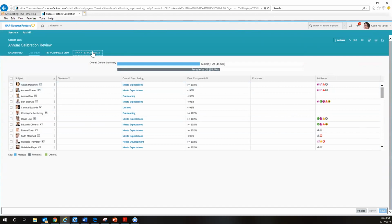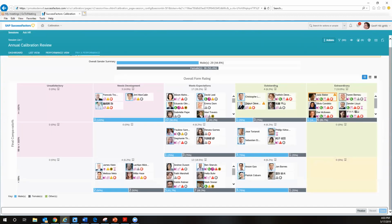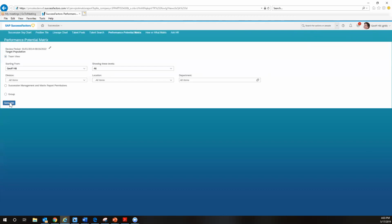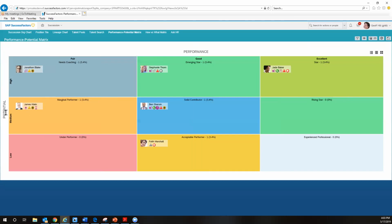Then we talked about the pay for performance, and this is where we can come in and see where they're sitting in that 9 box from a pay for performance perspective as well. And then in that PowerPoint, we had the potential matrix, and we can view that at any point in time that we want to as well. We often store that under succession more so than performance, but it works for both. So here's where we can see our performance and potential matrix and where everybody sits from that perspective as well.